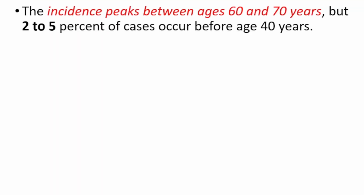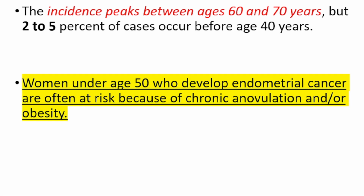The incidence of endometrial cancer peaks between ages 60 and 70 years, but 2 to 5% of cases occur before age 40. Because women under age 50 who develop endometrial cancer are often at risk because of chronic anovulation and obesity. Basically, it's caused by unopposed estrogen. In chronic anovulation, I can say polycystic ovarian syndrome, and in obesity, estrogen accumulates in the peripheral tissues.